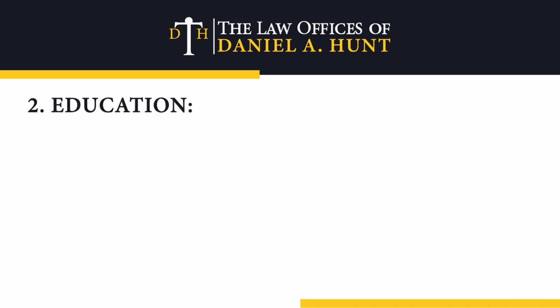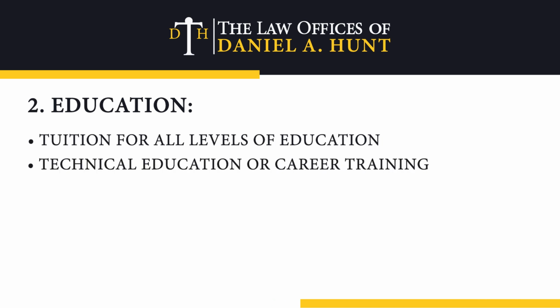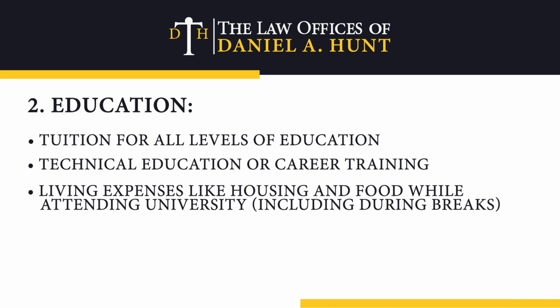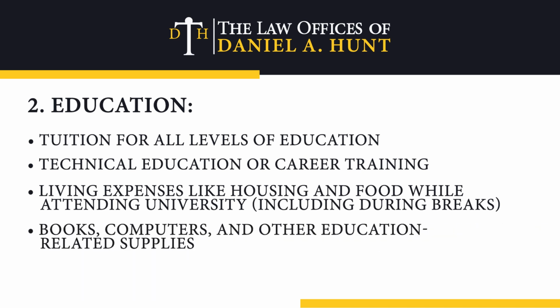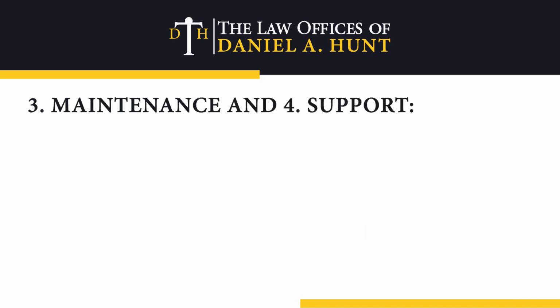Next, education. Education often includes tuition for all levels of education, technical education or career training, living expenses like housing and food while attending a university, including during breaks, books, computers, and other education-related supplies, and school-related programs like a college study abroad. Finally, maintenance and support.